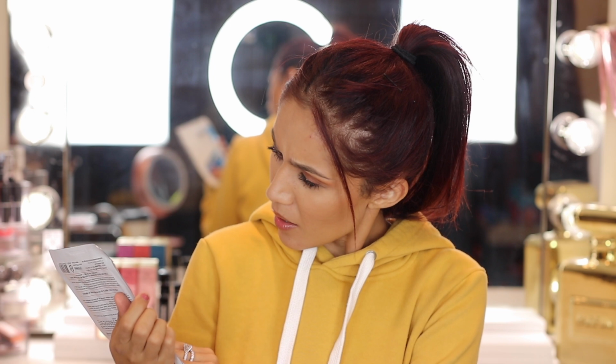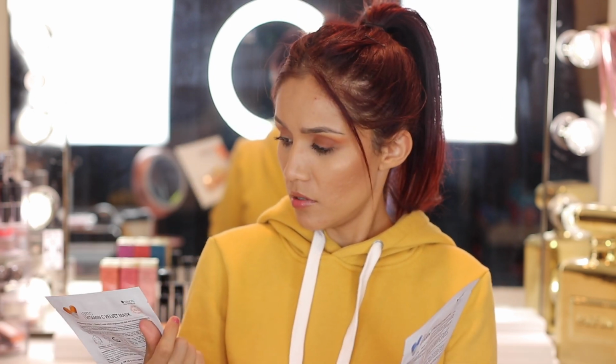This is the second bag. So the very first thing I think I'm getting is a mask, and this is by BRTC. Oh, okay, there's two. Oh, I like this. It is a vitamin C velvet mask, and then they gave me a vitamin F velvet mask. The blue one is supposed to help with oil and moisture balance, so I feel like this is going to be more for dry skin. And this one is for dull pigmented skin, so my skin. This is going to help give that flawless, luminous, healthy-looking skin.